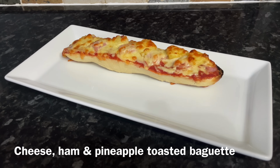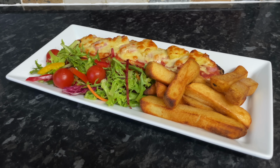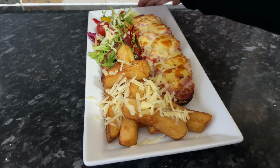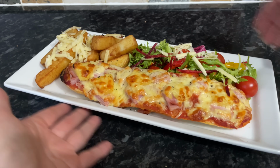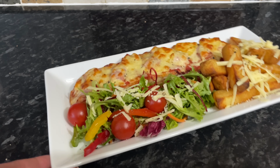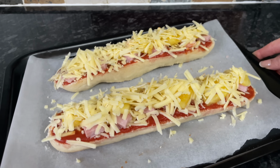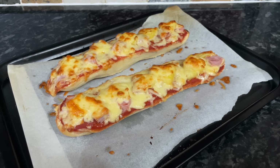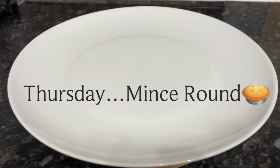So that's half a baguette toasted, and it's got the cheese, the ham and the pineapple and the pasta sauce or pizza sauce, and then some side salad, a few chips with some grated cheese on the top, and this went down very well indeed. These are the part baked baguettes from Aldi. I just sliced these through the middle, put some pizza or pasta sauce on the bottom, and then some ham and pineapple and cheese, and just toasted them in the oven for about 15 minutes, and that's a great wee idea.